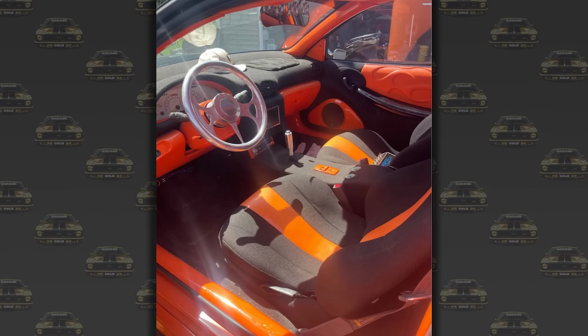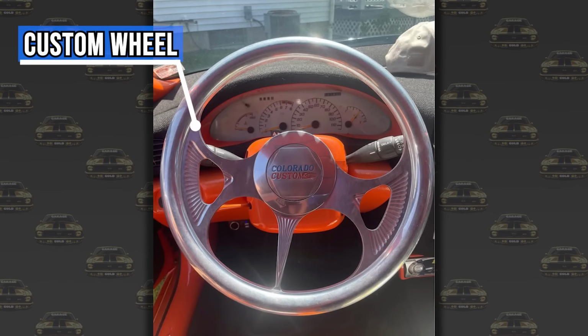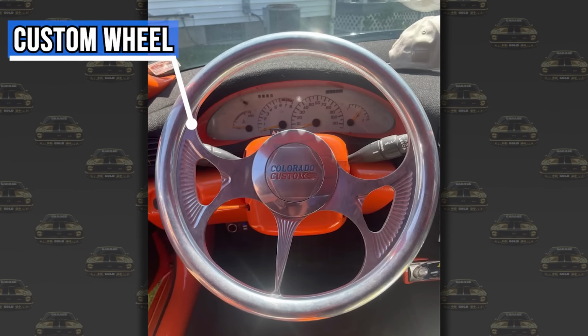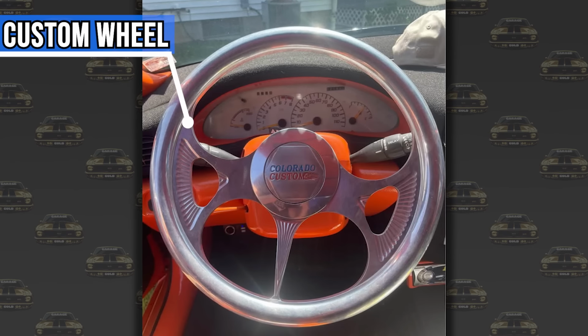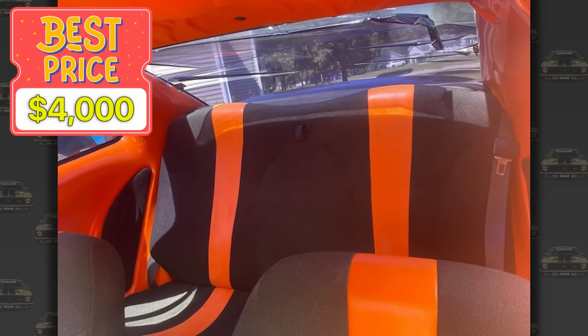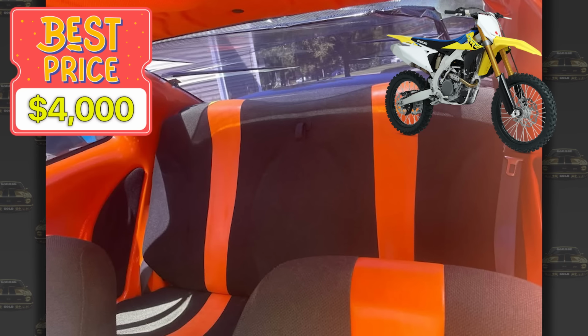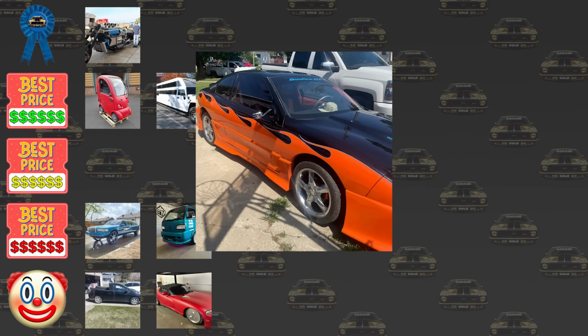Inside, you're greeted by more orange than a hunting vest warehouse throughout, and even a Colorado custom steering wheel if you enjoy gripping a polished pie plate while aiming 120 horsepower of raw indecision. For just $4,000, the seller will even trade this rolling youth centre for a dirt bike, as long as it's a 4-stroke and not a piece of junk. Because clearly, this masterpiece demands only the finest trade.